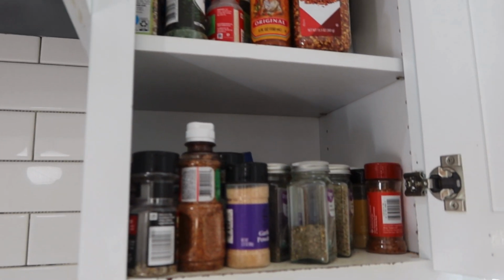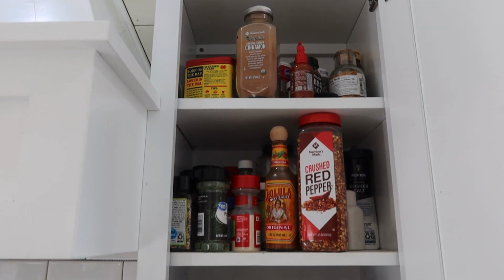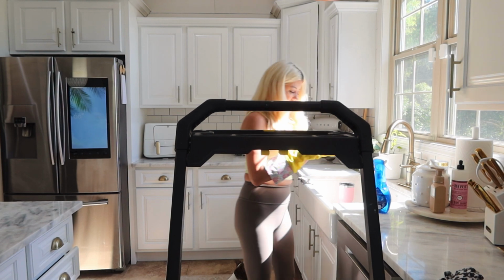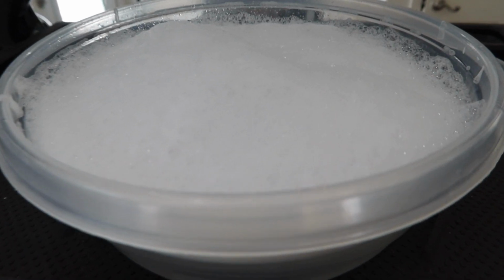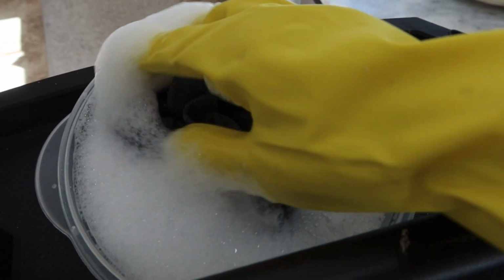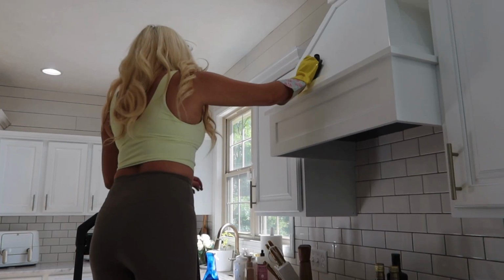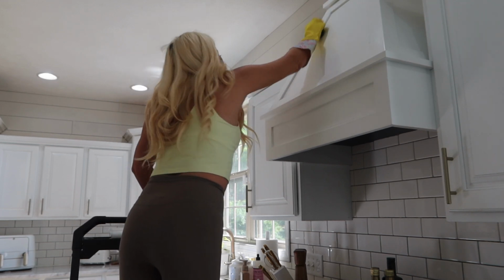Now that I have this new range, I want to take some time to organize my spices to make cooking more enjoyable. Oh my gosh, look at how my spices are right now. This is how they always are. They're all just in their original packaging, all jumbled up in this cabinet. And I got this cute spice set on Amazon, and I am going to redo this whole cabinet. But first, I'm going to wipe the range hood and everything down up here because after getting up on a ladder, I realized it needed a good cleaning.